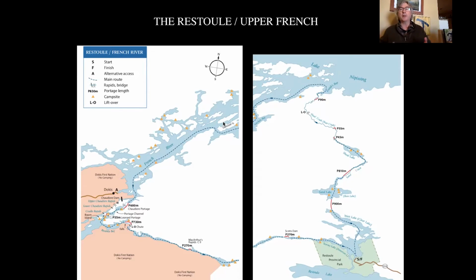River. Why I like the French is the scenery and the sense of history of the French, because everybody that made Canada went down the French River. The First Nations people, the explorers, the Jesuits, the fur traders, whichever, like they all went down the French. It was like the highway at the time.